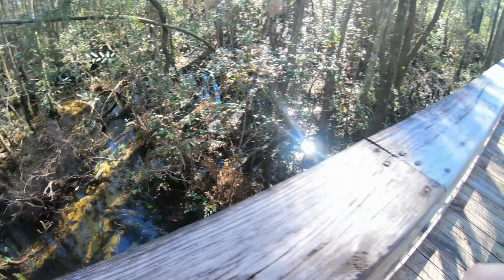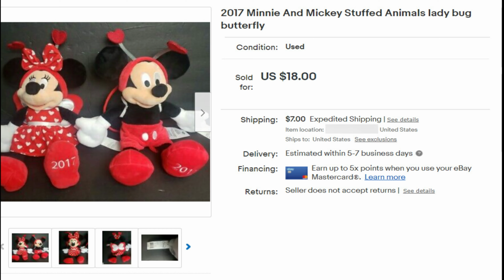they sell really good. The next item that I sold, I ended up purchasing at a thrift store for $3, I believe, for both of them. And that was this 2017 Minnie and Mickey stuffed animal lot. Both of them were in great condition. It took a little while to sell, but they both sold.